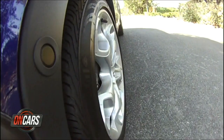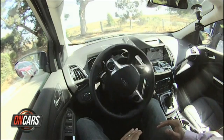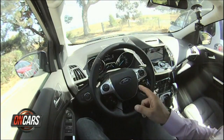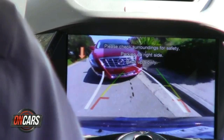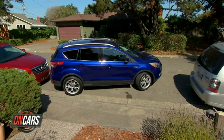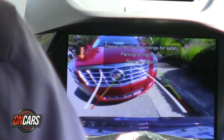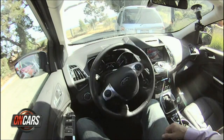Hands off. And it's reading all of its sensors, camera, it's looking for the distance to the cars, distance to the curb, angle of the car, working that electric power steering rack. That's a key technology. This space is really tight. It's going to require some back and fill. Now I'm watching at the back here so I don't bump into that car. Right there, it says here to stop, go in the drive.